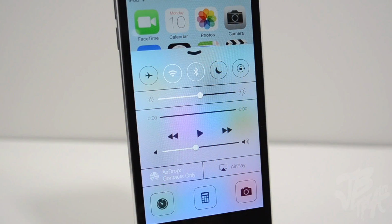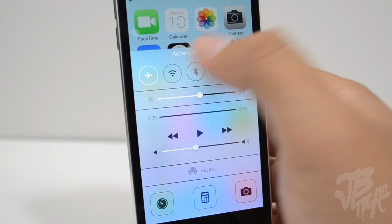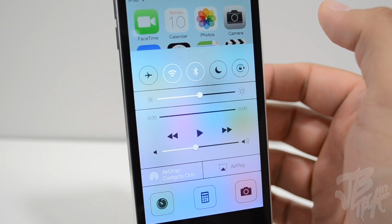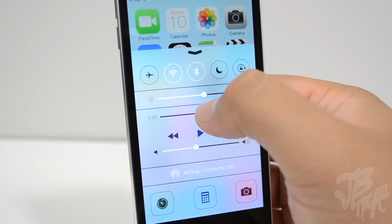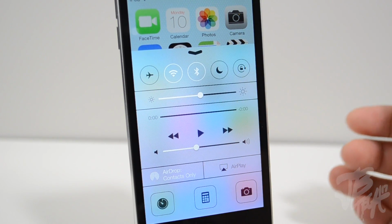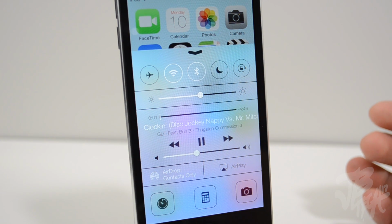Now, moving on, we have Control Center. Control Center is actually a new way to access your toggles, like your settings, and switch them on and off by simply swiping up from anywhere on your iOS device, even if you're in an app or even from the lock screen, which is pretty cool. You see here we have airplane mode, our Wi-Fi toggle, Bluetooth toggle, do not disturb, and our screen rotation lock. We also have a little brightness slider there, and also our media controls right here as well. I'll go ahead and play some songs.